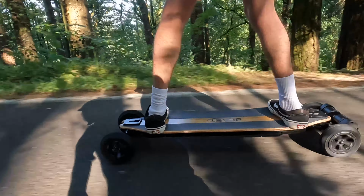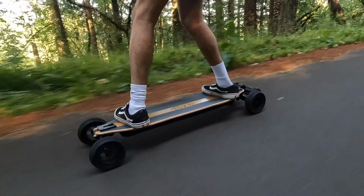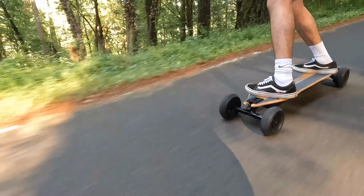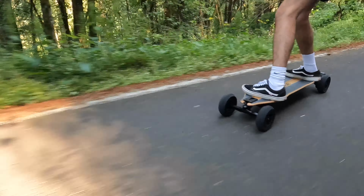If you're looking for a board that's going to be extremely punchy off the line, I probably wouldn't recommend the Havoc. I'd say it's more of a transition between the budget belt drive electric skateboards and the premium belt drive electric skateboards. It's not super strong, but it's not weak either.